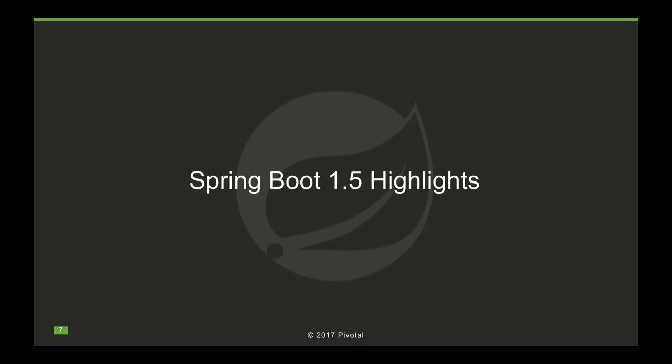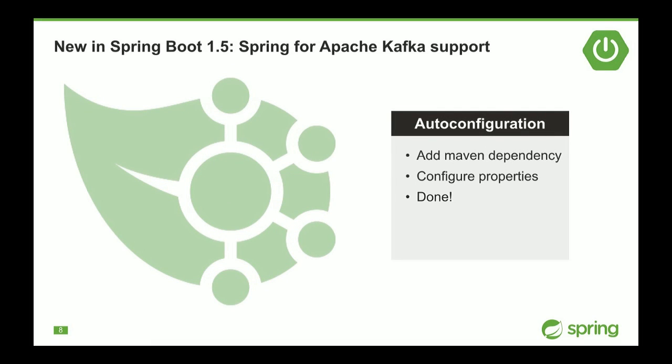Yeah, sure. So one of the exciting new features added to Spring Boot 1.5 was the support for Apache Kafka. For those of you who haven't heard of Apache Kafka, it's a distributed messaging system. One of the key differences between Apache Kafka and traditional message brokers is that with Kafka, you can go back and reread messages because it's the consumers that maintain a pointer to the log of messages, whereas with traditional message brokers, once the message has been produced by the producer, it's basically gone.